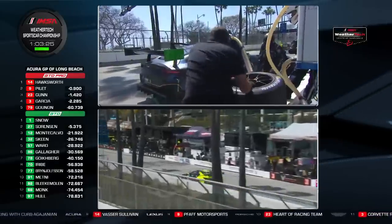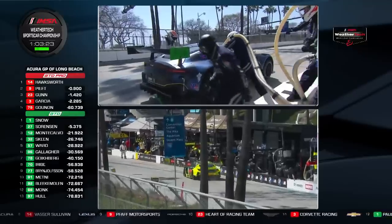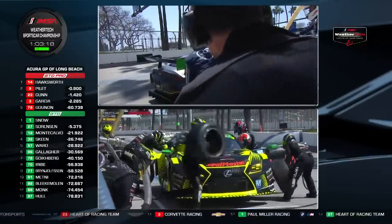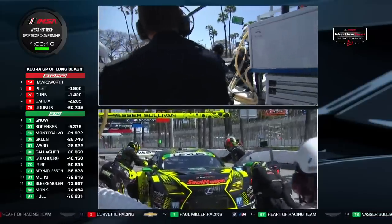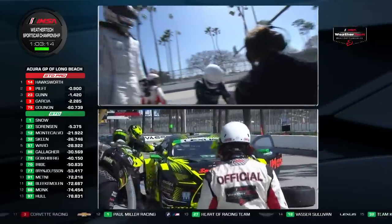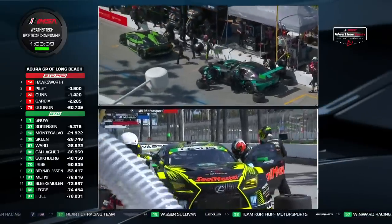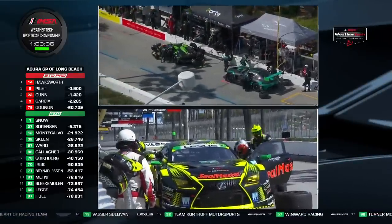Here comes Frankie Monte Calvo, who's running in the third position in that GTD non-pro class. He's behind Madison Snow. They qualified the other way around, but Madison Snow is ahead of Frankie Monte Calvo. Also in the pits there is Mike Skeen, who's running in the fourth position.